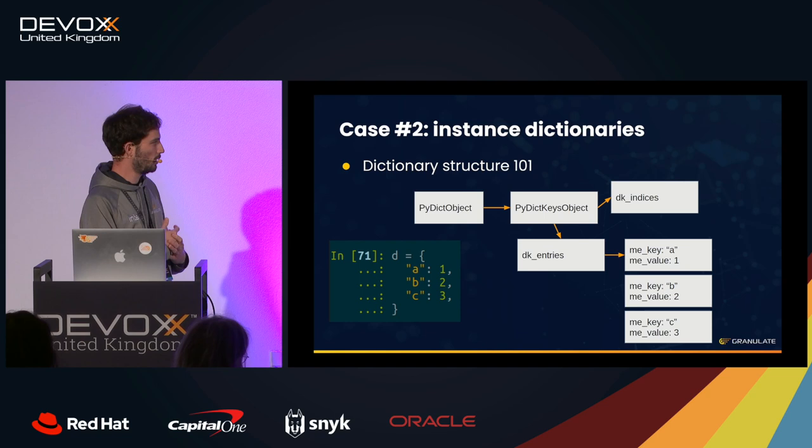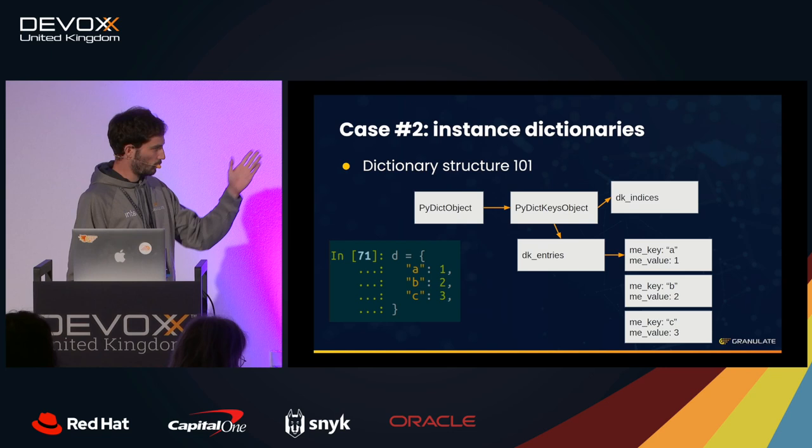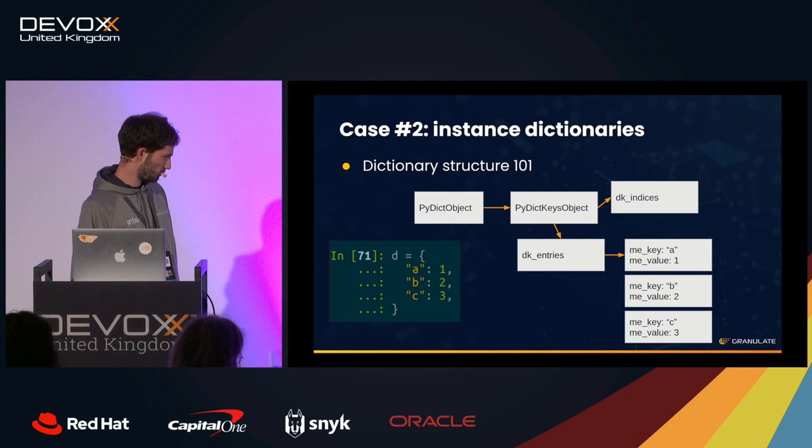When I do a lookup, dictionaries are hash-based, so we hash the key that we want to look up. We go through the DK indices array and find the index for the specific hash, and then we go to DK entries and pick the right entry and extract the value.